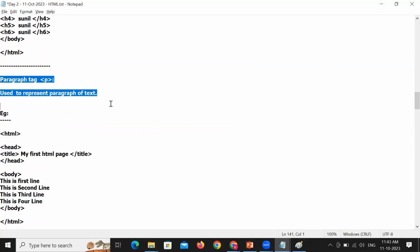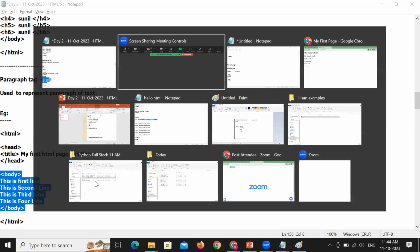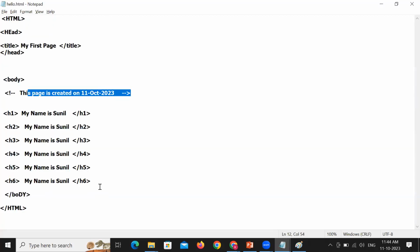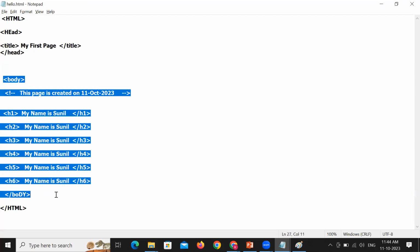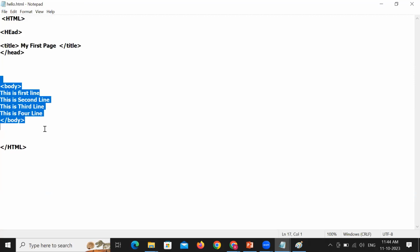Paragraph. I want to write it as a paragraph. A group of lines is called a paragraph, is it? Okay, look at this. Please observe. This is my HTML body.